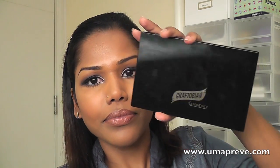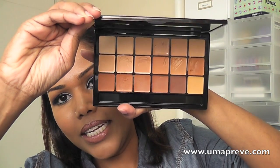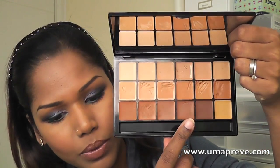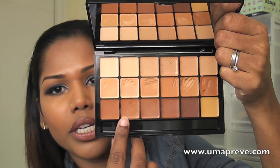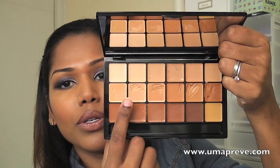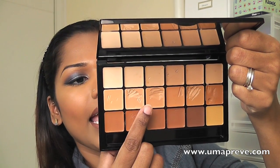Here I have the Graftobian HD Glamour Cream Foundation Palette, and this one has the warm shades. I have the same foundations, Winter Wheat, I think this one is Winter Wheat, and Desert Sand is this one. If I want to do contouring, I usually go for one of these shades, and I think the best is this one. If I want to do a little bit of highlighting underneath, then I go for this shade, and I believe this is Buttermilk. Sunlit and Buttermilk are good highlighting colors.